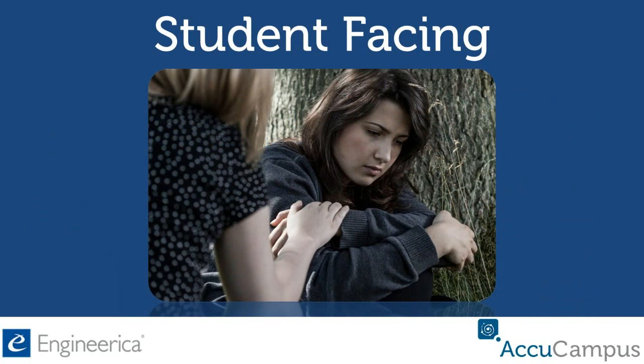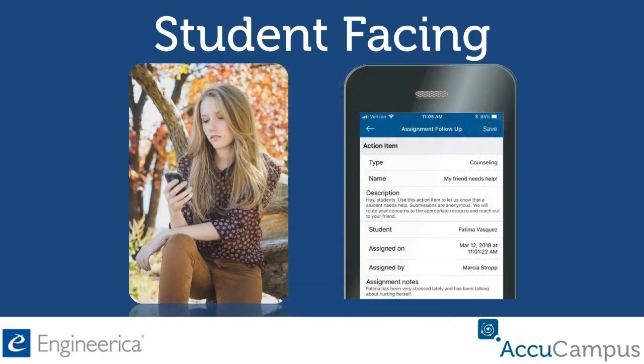At a non-AccuCampus school, her options are pretty limited. Usually she can maybe go to an RA or a counselor or talk to Fatima herself, but these options might not go over very well or might not get the results that are actually going to lead to Fatima getting help. So at your school, are referrals just for faculty, maybe staff too? That's how we usually see it.